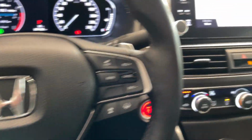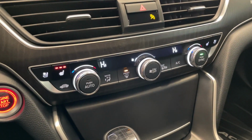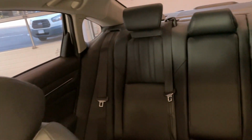All your steering wheel controls there. And of course, the navigation up top on the super speedy, fast touchscreen. All your temperature controls there. And then you've got your sport mode as well as econ. We'll take a quick look at the rear seats, nice and clean.